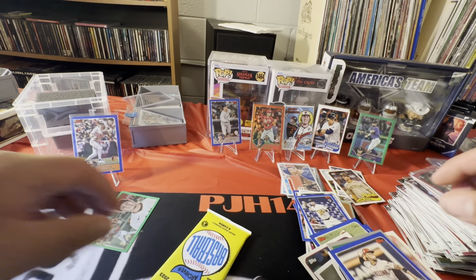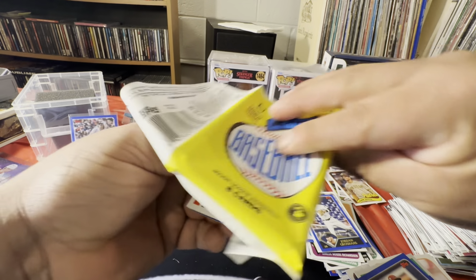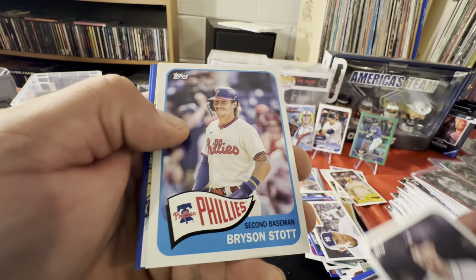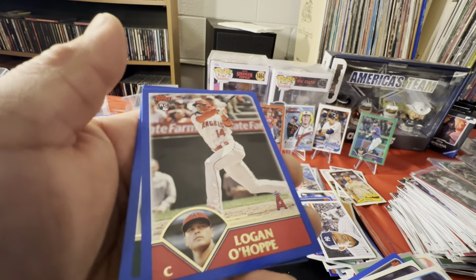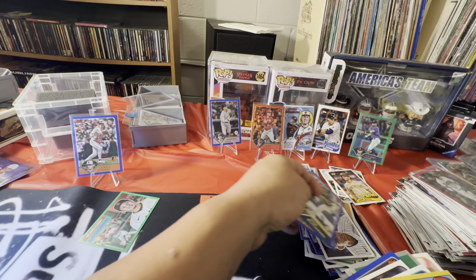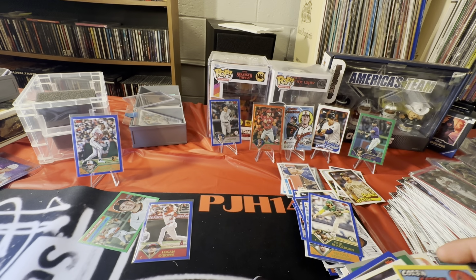And our last pack. And then we'll look at all the goodies we got. Johnny Burrito. Two-sided. No. There's Corbin in the comic. There's Don't Worry, Be Happy, Logan O'Hoppe. Why did I just sleeve that? I meant to sleeve this Corbin Carroll. Come on. Get in there. Jeez.